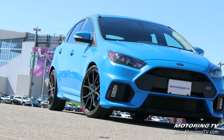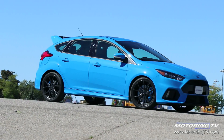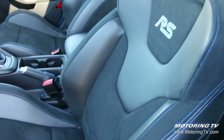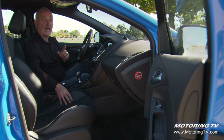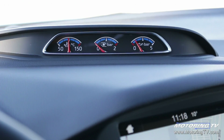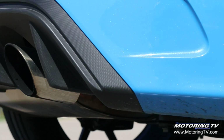It is still a bit of a sleeper, large spoiler aside, so it slips by unnoticed except for those in the know. The cabin of this vehicle speaks to performance. These Recaro seats are superb when you're playing, and yet they're not confining. Great flat bottom steering wheel, wonderful driving position, and you get some extra gauges, including a boost gauge. The other thing that really impressed me was the clarity of the infotainment screen. It is tablet-like and then some.